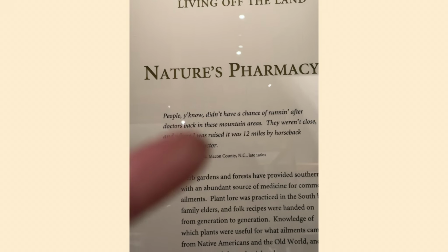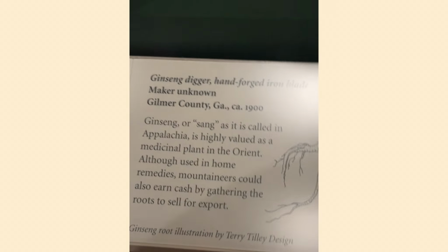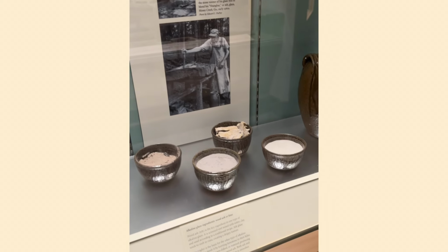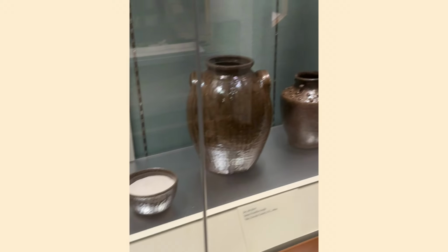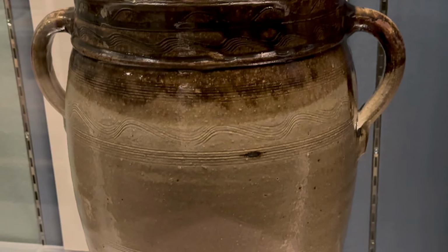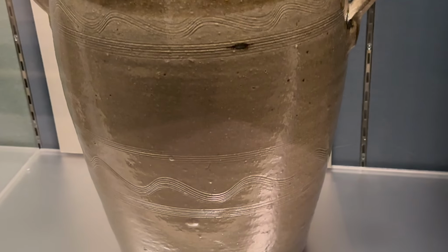Obviously, living off the land, nature's pharmacy. Look at this. Southern stoneware glazes, look.